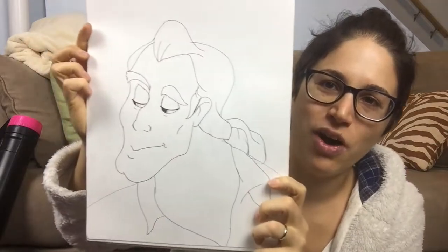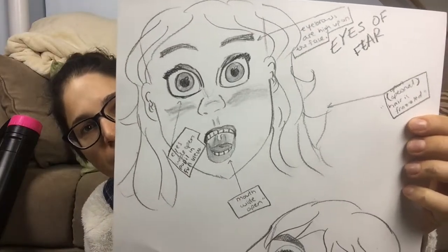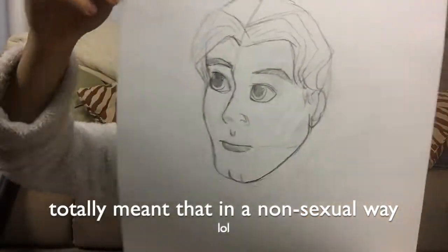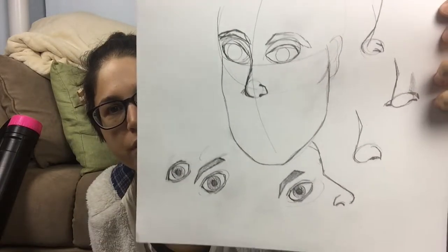No one fights like Gaston. And then I started playing with expressions. What do eyes look like when they're fearful, mouth that's agape, and well, she's just shook. And then I started experimenting with boys and stuff, because girls are so much fun to draw, but boys are kind of new in terms of my drawing skills. Experimenting with side profiles, playing around with crosshairs, trying to understand where everything went.